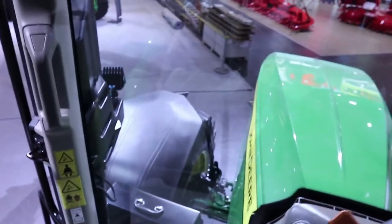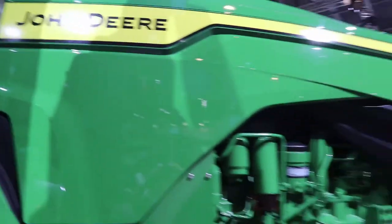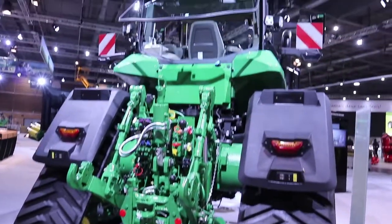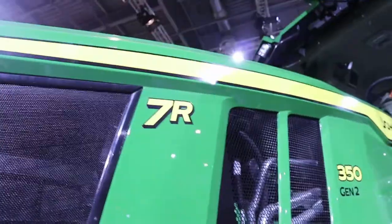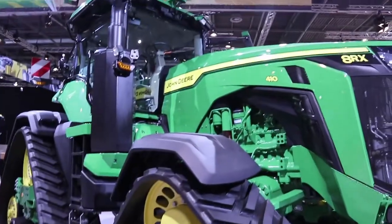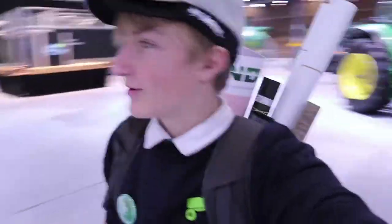So if you own a John Deere 7R, that's your view, that's your first screen, that's your second screen, joystick. If you are in Belgium and you drive a John Deere 7R, you're a really big farmer. But then you arrive in France and then you have the 8RX, and then you're probably a normal farmer.